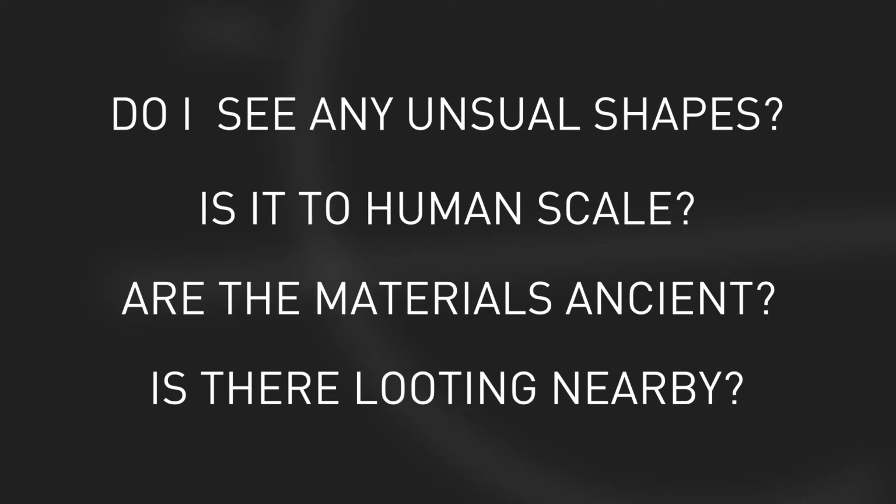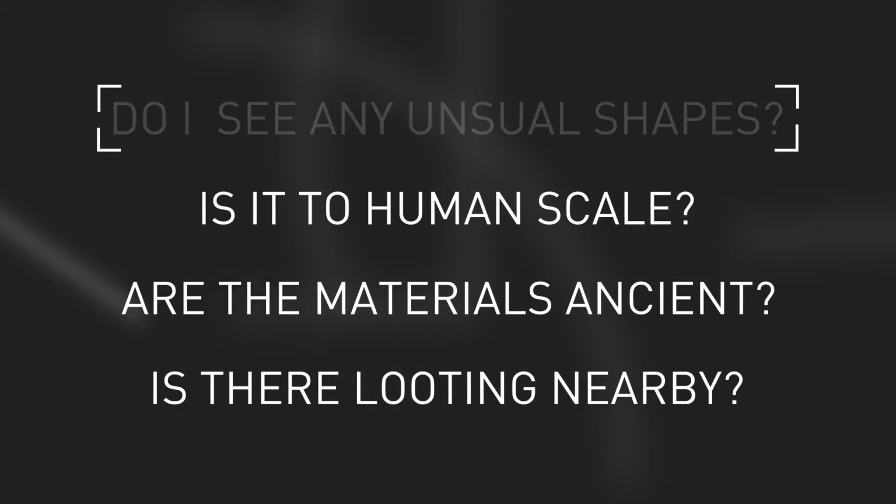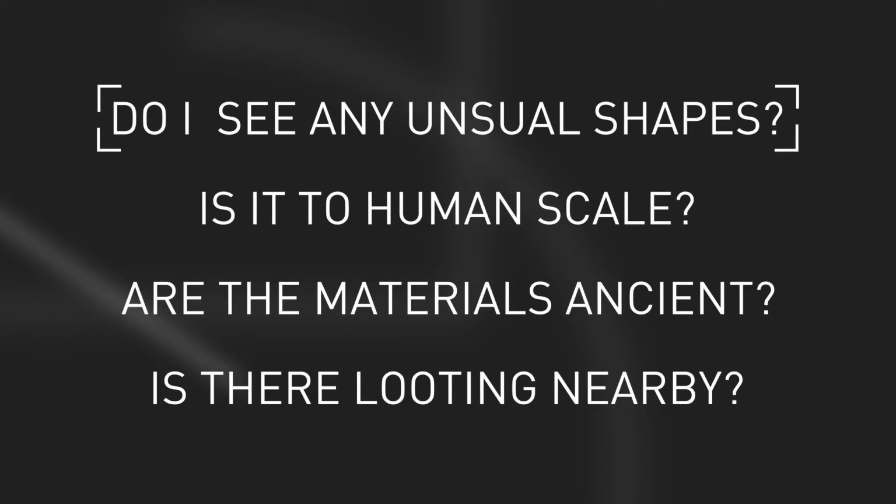Let's recap the questions you'll be asking as you enter the discovery phase. Do I see any unusual shapes? Something perfectly linear, circular, square, or rectilinear? Remember, these shapes may be seen plainly, or you may find them in the form of obscured moisture patterns, crop markings, or through the lens of an image processor.